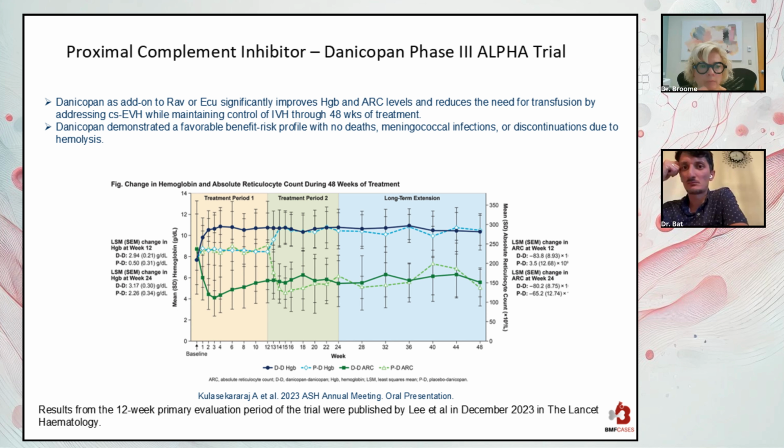So I think we missed talking a little bit about danicopan, which had a phase 3 trial. Danicopan is a factor D inhibitor. It was studied as an add-on therapy to either ravulizumab or eculizumab. So you keep your C5 inhibition constant as a protection against intravascular hemolysis, and then you add on a proximal inhibitor to address the extravascular hemolysis. And it showed a favorable benefit-risk profile, no meningococcal infections, no discontinuations due to hemolysis. And you can see the increases in hemoglobin that occurred when you do get control of the extravascular hemolysis.